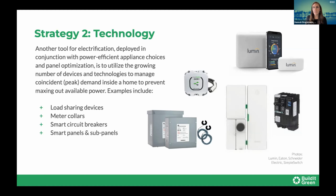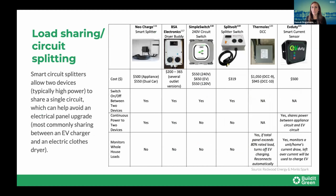This is where load sharing or load splitting devices can come in really helpful. If you already have an electric dryer that has a 240 volt wired plug, there are devices where you can plug in your EV and plug in your dryer to the same plug, and they basically share that circuit. So if one is off, the other is on, and vice versa. So say you come home, you plug in your EV, you decide that you want to dry a load of laundry, it will pause your EV, dry your laundry, and then turn the EV back on. You don't have to do anything.